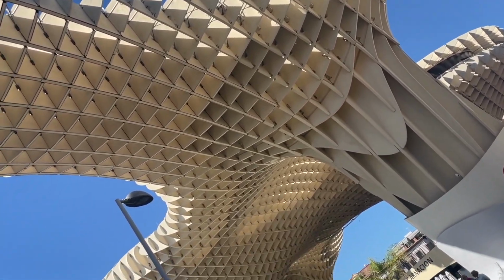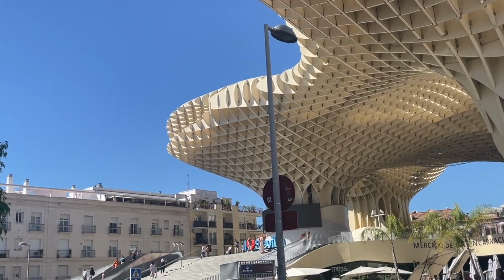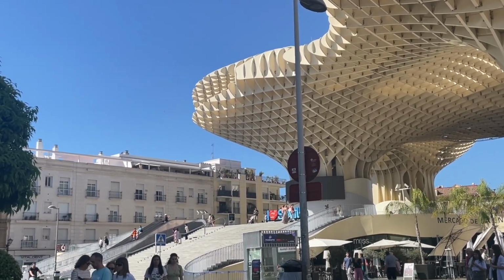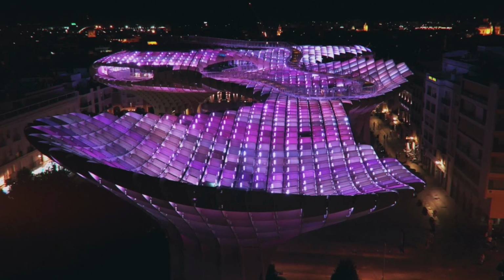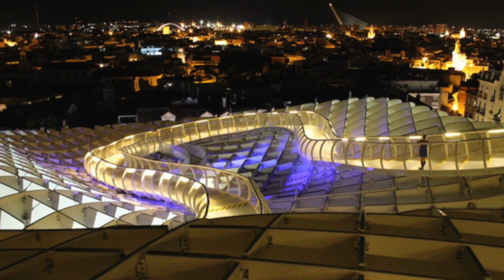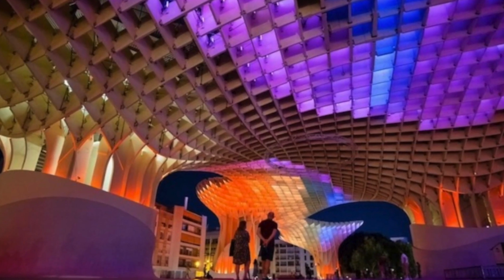Its panoramic terrace offers a unique perspective of the city and is a perfect place for a quick break. In the evening, the Setas de Sevilla comes to life with captivating lights, creating a magical ambience and providing visitors with a truly enchanting experience.